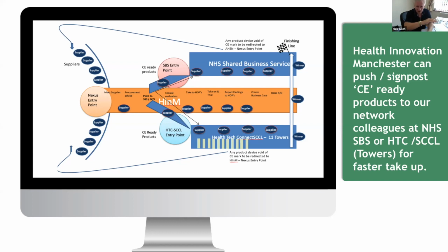Or it could be a slow process of having to have a clinical evaluation where I might have to take it to the heads of procurement who I work with in Greater Manchester. They might want to trial it, etc. And then we might need to create a value proposition and a business case, and then a purchase order is raised. Paul and I are trying to get as many suppliers over the finishing line there to enable some of the innovations to break into the NHS.